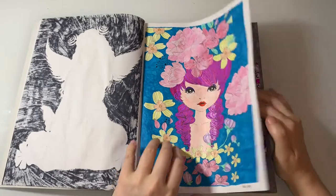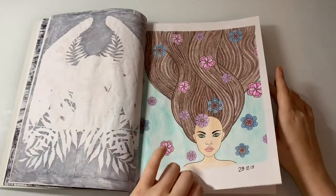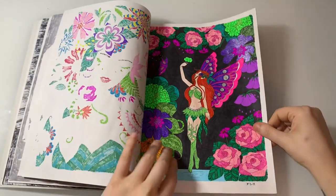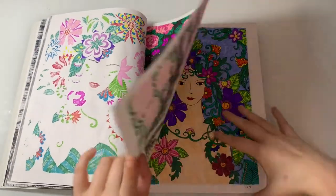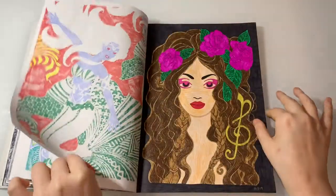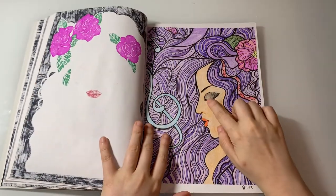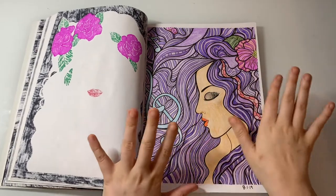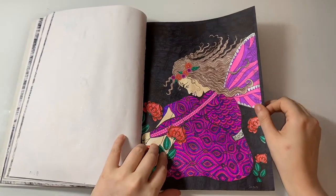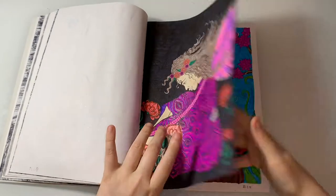This was in January 2019, December 2018, January 2019, March 2019, March 2019, March 2019. January 2019. I tried to do eyeshadow on an eye and I just didn't know. Never again. Did this one in March 2019 and I used loads of glitter gel pen for her dress.